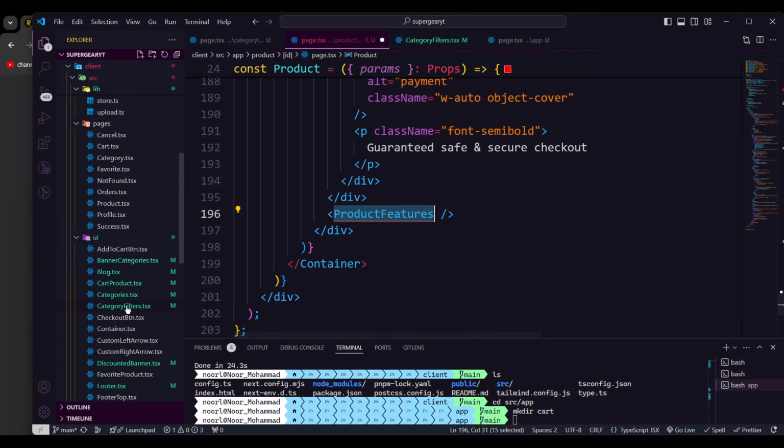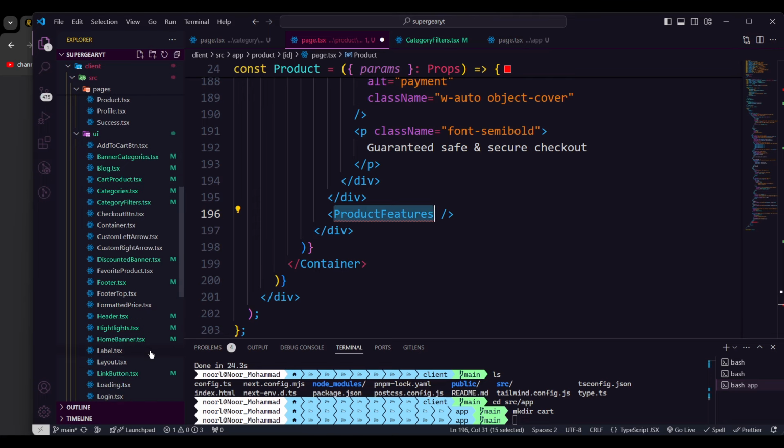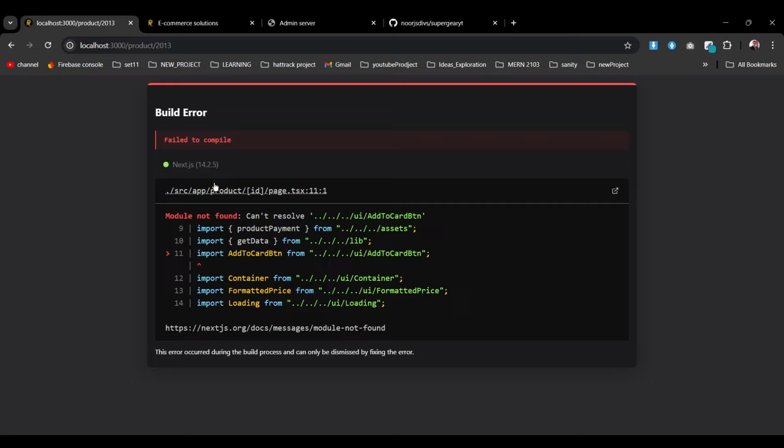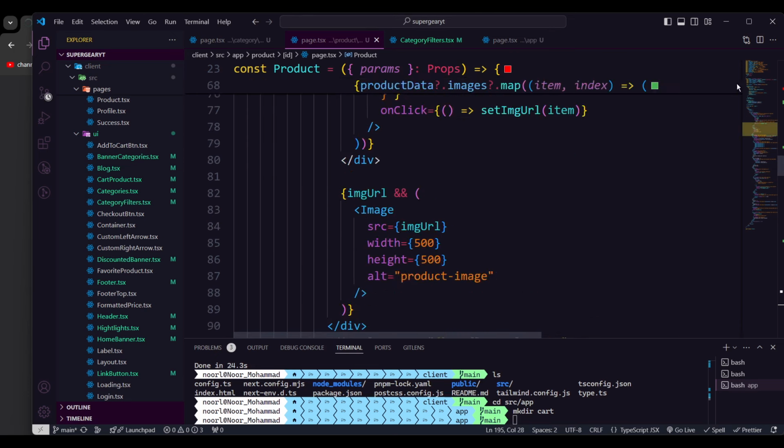It should be product features. Did we have the feature products? We don't have that, that's why I just commented that. Let's see after commenting if it's still giving us the error or not. Okay, yeah, now we need to change the other parameters here.